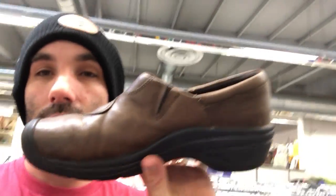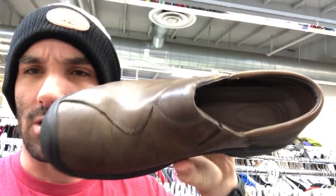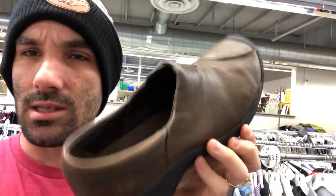I got a pair of Keen leather loafers. These will probably go for like 40 bucks at least. Again, this is not ideal pricing at $10 a pair, but we're working on it. I'm also not an expert on shoes, but I'm learning, so that's good. I learn best when I lose money.